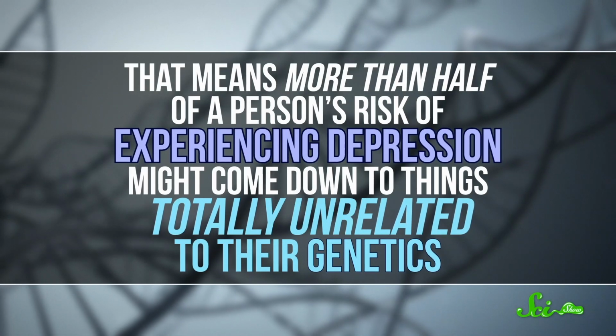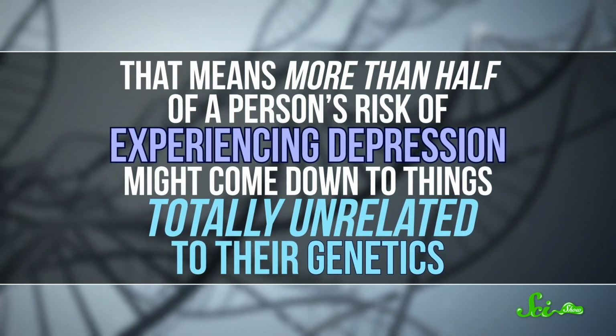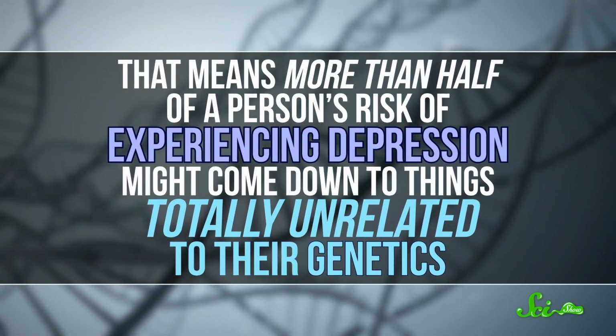That means more than half of a person's risk of experiencing depression might come down to things totally unrelated to their genetics. So sure, there are some conditions genetic tests can confidently identify, but in the vast majority of cases, deciphering which genes link to which conditions and how strongly is very difficult. And actually, this applies to doing research on these traits too, because while the number of possible variants is definitely a reason understanding a genome is so hard, it's not the only reason.